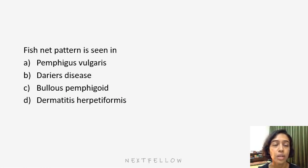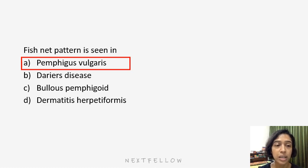A fishnet pattern is seen in pemphigus vulgaris, Darier's disease, bullous pemphigoid, or dermatitis herpetiformis. So they're talking about direct immunofluorescence showing a fishnet pattern. The answer here is pemphigus vulgaris, and I'll explain direct immunofluorescence now in autoimmune vesicobullous conditions.